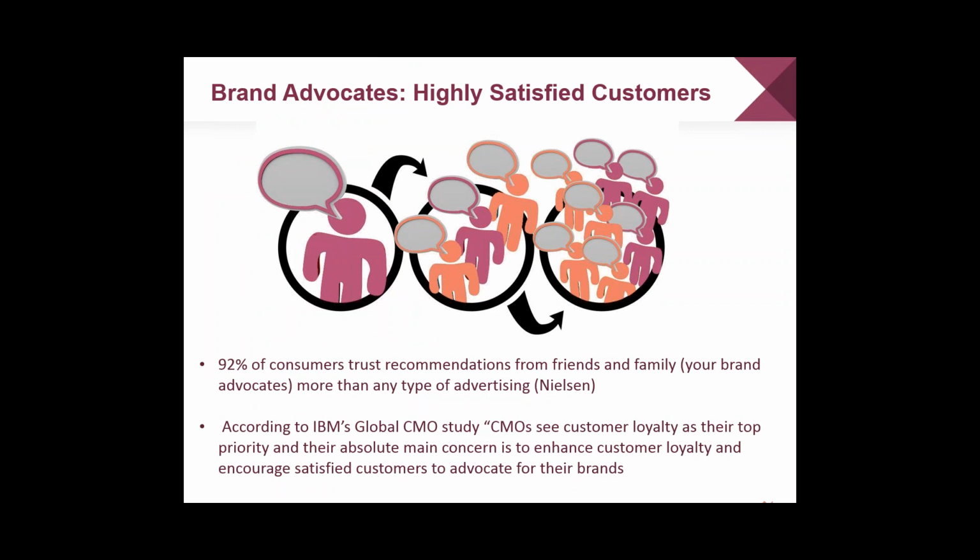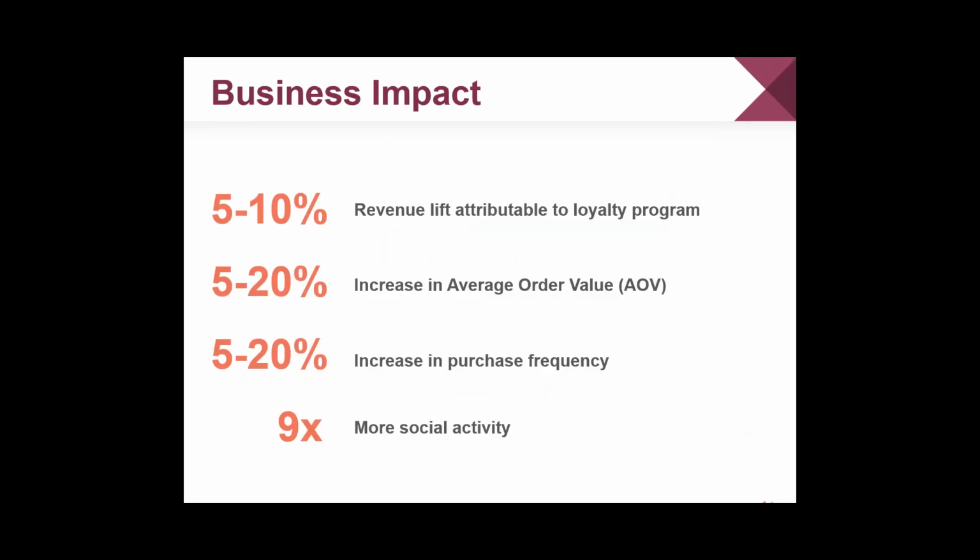92% of consumers trust recommendations from their friends. It doesn't matter what you say about your brand. It matters what your end customers say about your brand. So it's an important part to cultivate that. And so we see a huge impact. Here are some stats on what we see, the impact of brand advocacy in terms of revenue lift to a loyalty program, in terms of AOV, in terms of purchase frequency, in terms of social activity, if you will.